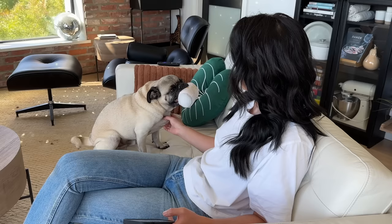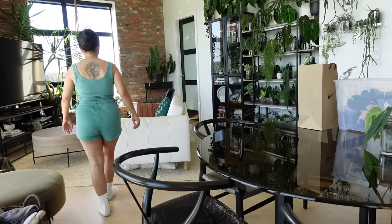You had a watermelon? He had a watermelon and he ate it with his front teeth. Did you give it to him as a slice? Yep. And no, he uses his front teeth. So, like right here? Yeah, right in front.